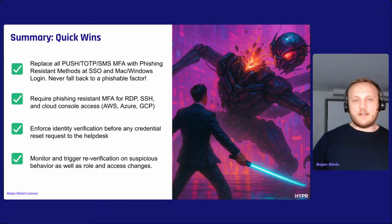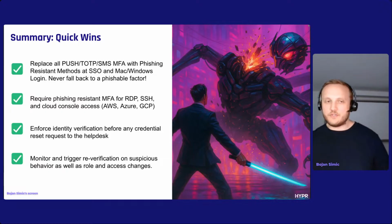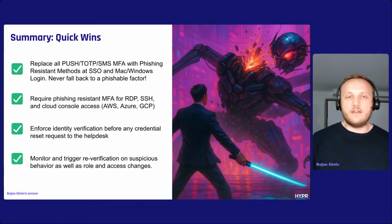And then making sure that this authentication method is applied to all these use cases and that you never fall back to insecure methods. And then also making sure that the IT help desk cannot be socially engineered, right? That they're not asking basic questions or any questions really to authenticate the user over the phone.